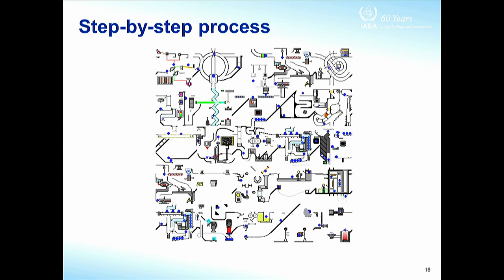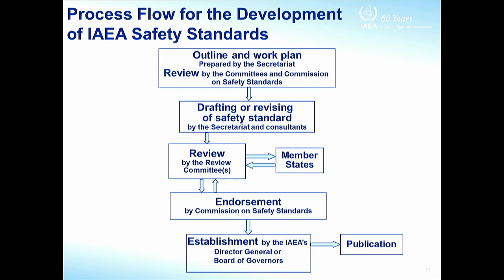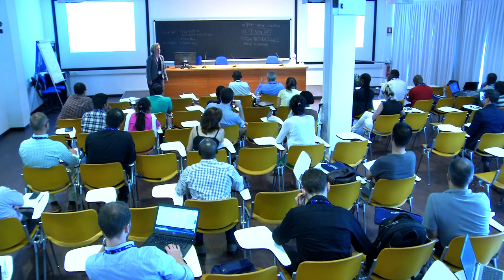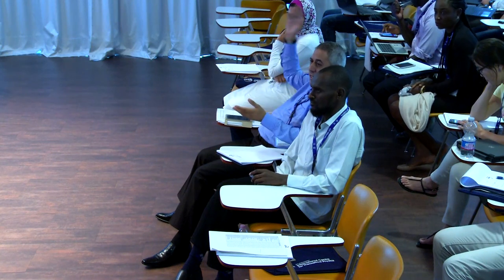Sorry, go ahead. Okay. Previous slide? Mm-hmm. At which stage, and who had the authority to decide that this is a guide, or a standard, or a good, or maybe after scope from standard? That's a very good question.